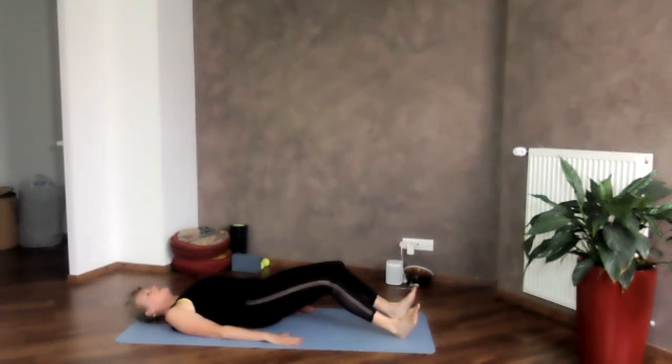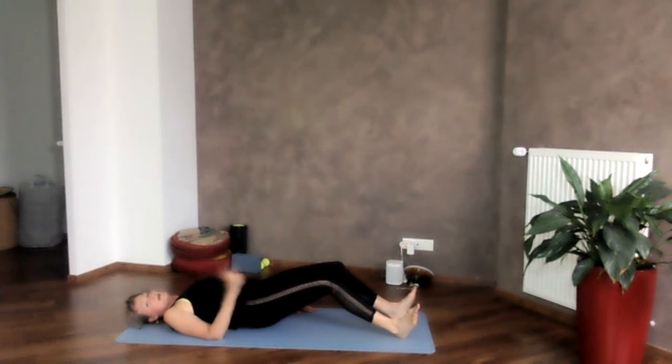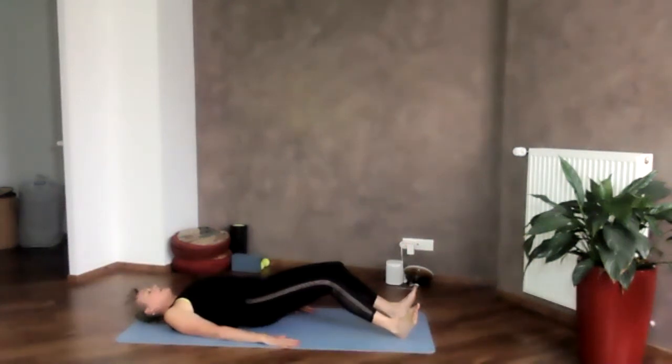Engaging the hamstrings sometimes is such a remedy for the low back, for the hips, and for the knees. You don't have to do it for a long time. It's just a short engagement. And come on back down.